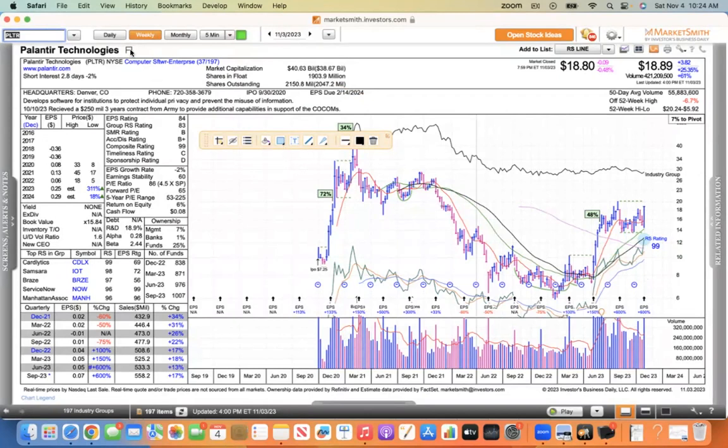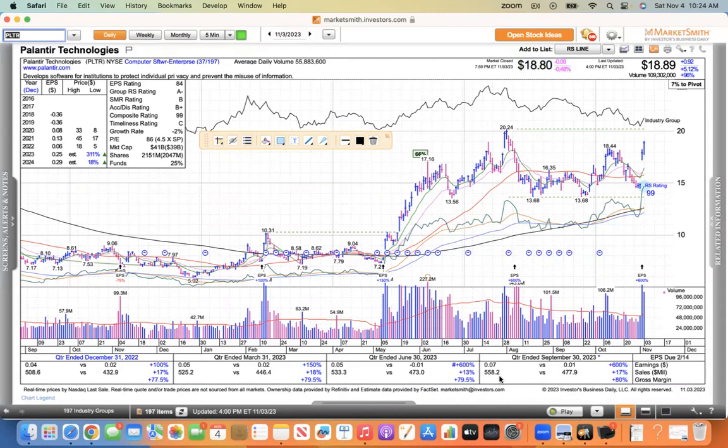Bam. 25% move with big volume. So I believe with this earnings surprise, upside earnings surprise, triple digit earnings growth, sales growth, that the big institutions are going to be buying this one. They'll be back, like Arnold, they'll be back. So Palantir looks good to me.